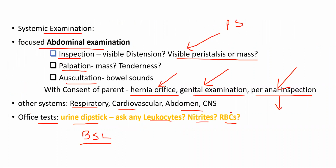Examiner, I would like to now do a full body systemic exam, starting with abdominal examination. On inspection, any visible distension or visible peristalsis or mass? No. Any palpable mass or tenderness? Is the bowel sound audible? With the consent of the parent, I would also like to check the hernial orifice, genitalia, and perianal inspection for any blood. Examiner says all are negative.